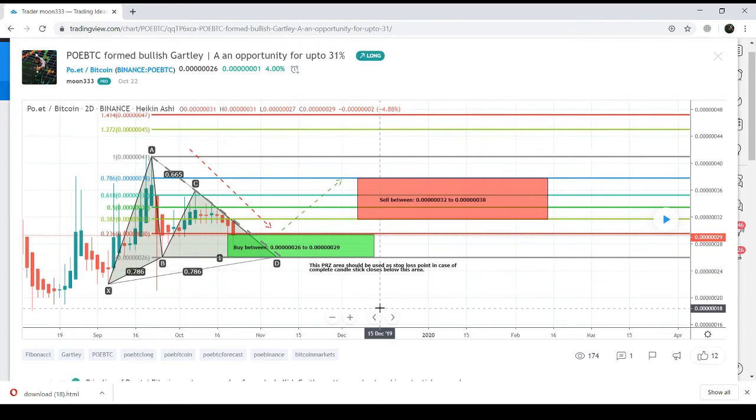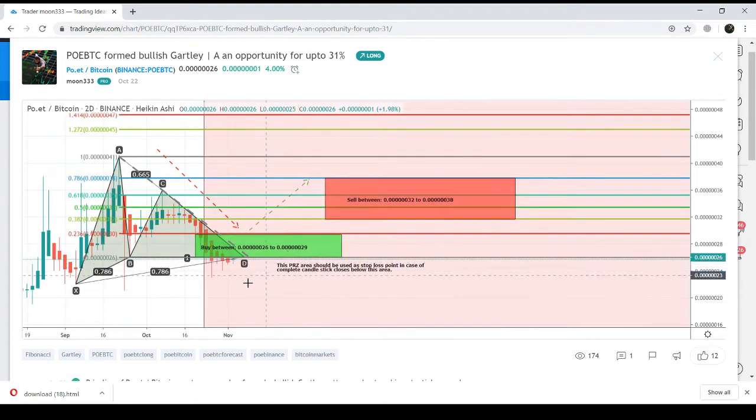Our last cryptocurrency trading chart was POE with Bitcoin pair, and here we can see the price action was forming a bullish gartley pattern and entered in the potential reversal zone. Even this is the coin which was also included in my previous video, and I just suggested that you can add this cryptocurrency in your next trading list, but still this cryptocurrency is in process. The price action is in process to take the bullish divergence from this area and still moving within the potential reversal zone. So you can add this coin in your next trading list.